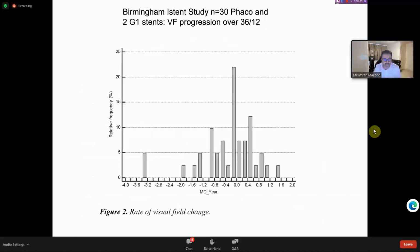And we also looked at their visual fields. Yes, there were some fast progressors, but actually most of the patients didn't progress following the cataract and iStent procedure.